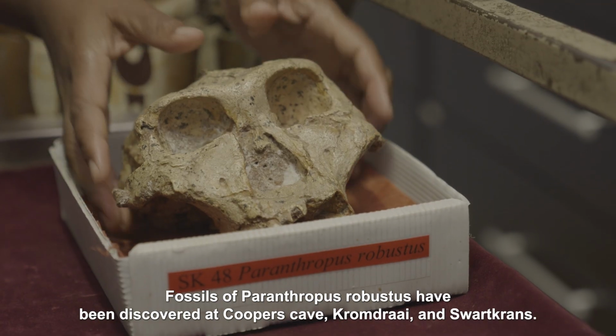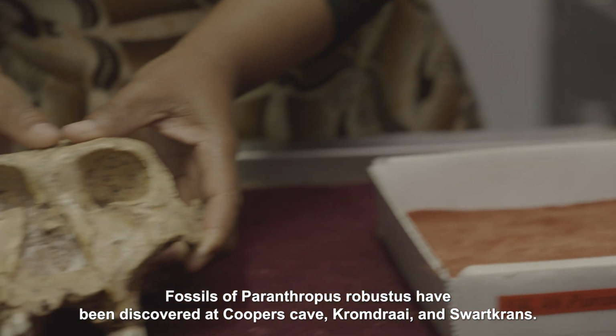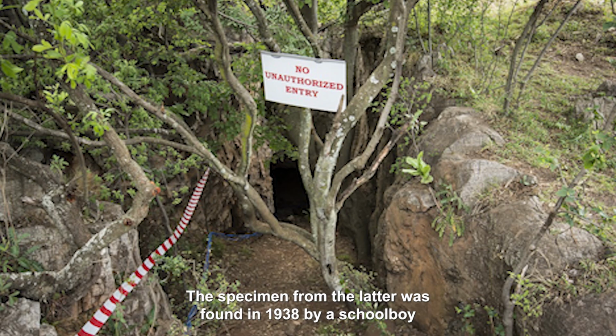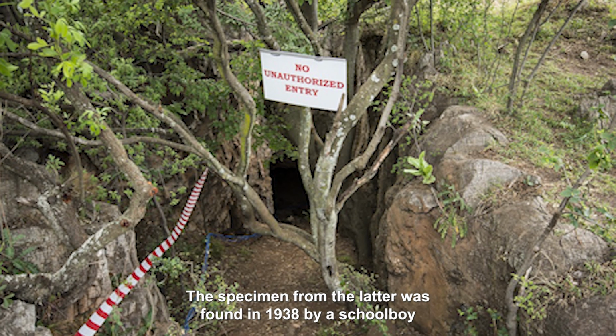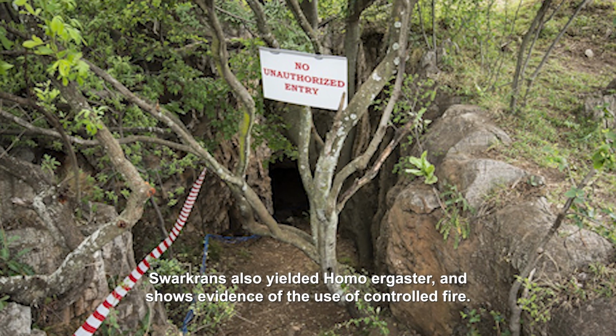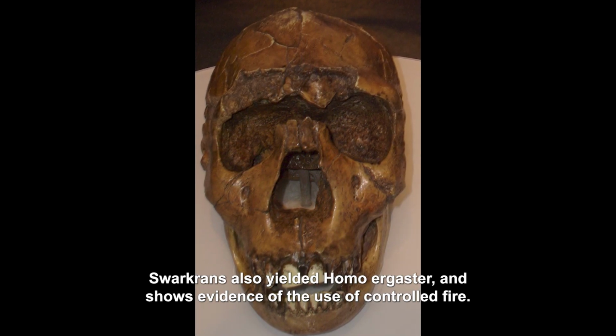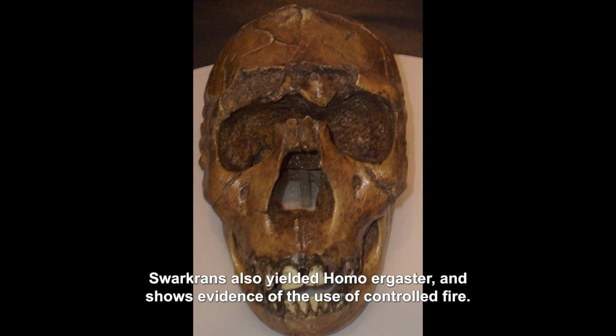Fossils of Paranthropus robustus have been discovered at Cooper's Cave, Kromdraai, and Swartkrans. The specimen from the latter was found in 1938 by a schoolboy. Swartkrans also yielded Homo ergaster and shows evidence of the use of controlled fire.